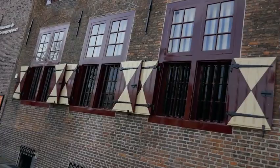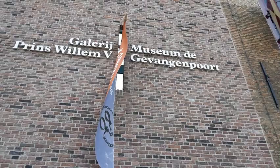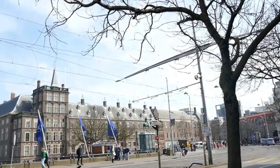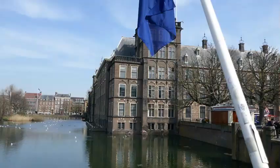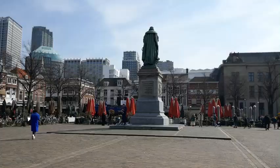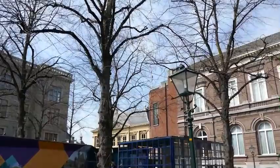And look at this, Buitenhof. The style of the shutters. It's a museum, a gallery. Gallery Museum Prince William V. Yep, here we go. And here we go. There's this, I think it must be a parliament building or something. And this is where we're going right now. Here it is, the Mauritshuis. This is where we're going right now.